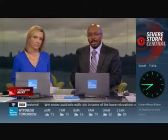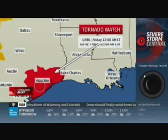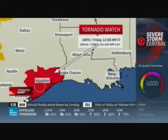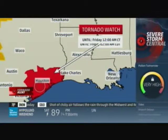Still dealing with the storms, though, today, and there's actually a new tornado watch that is in effect, and this actually includes the Houston metro area until midnight. So, again, tornado watch there, including the Houston metro until midnight. Conditions favorable within this area for storms that could produce tornadoes. This was just issued, and obviously a hugely populated area, so we're going to keep a careful eye on this for you again until midnight tonight. A tornado watch here now for Houston and the surrounding areas.